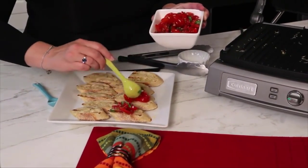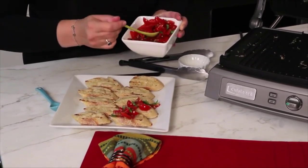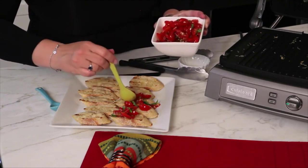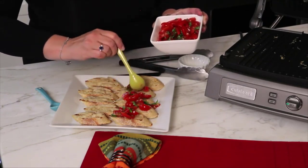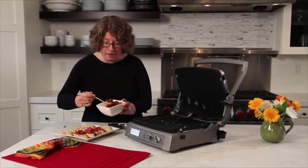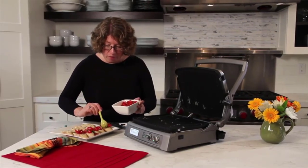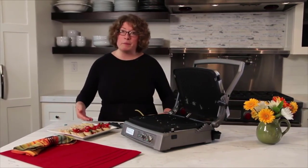This is a bruschetta recipe. It comes right in the IB. Just some little pieces of cherry tomatoes and some basil and some olive oil and garlic. It's really tasty. Sometimes when my nephews come over, they don't like basil, so I make it without for them. Or if they prefer, you can just do it plain.